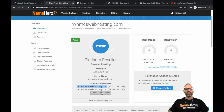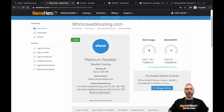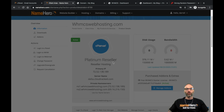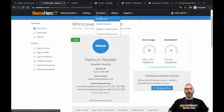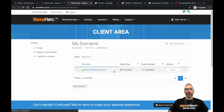You can use ours, which are right here, and these are also white labeled. So it's just NS85.cloudracked and NS86.cloudracked, which can change depending on your reseller package. But it looks a lot more professional just to have your own domain. So if you want to use ours, you can. They're already set up for you. But if you want to use yours, it's super easy. We just need to first go into Domains and My Domains and click on our domain here.